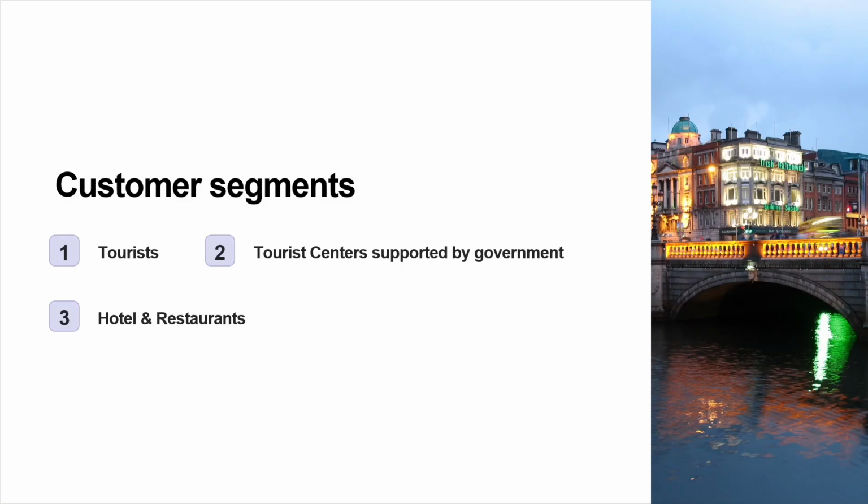Our customers will be the tourists who will directly interact with the recommendation displays, as they'll be getting discounts and coupons through this platform. And that brings us to our next customer segment, which is hotels and restaurants that will be increasing their revenue through the visitors directed to their business by WhereNext. And the last one will be tourist centers that will deploy this platform at different tourist attractions.